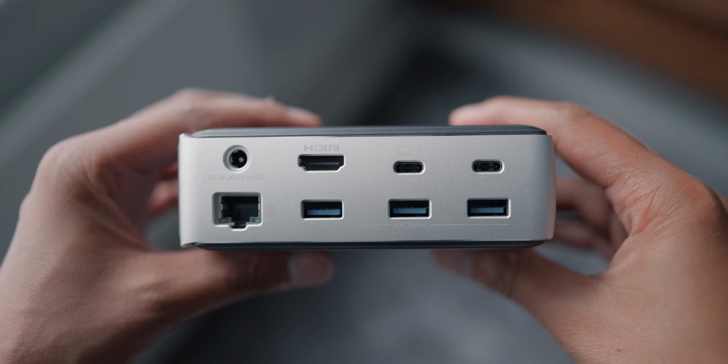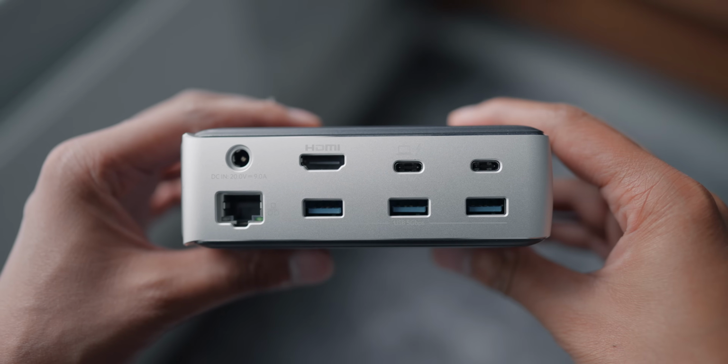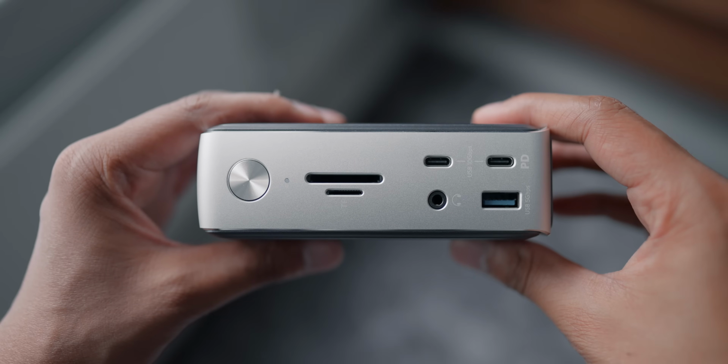It has 3 standard USB ports. It has a HDMI port, and it also has a gigabit Ethernet port. And on the back there's of course your power in as well. On the front you have your on-off switch.